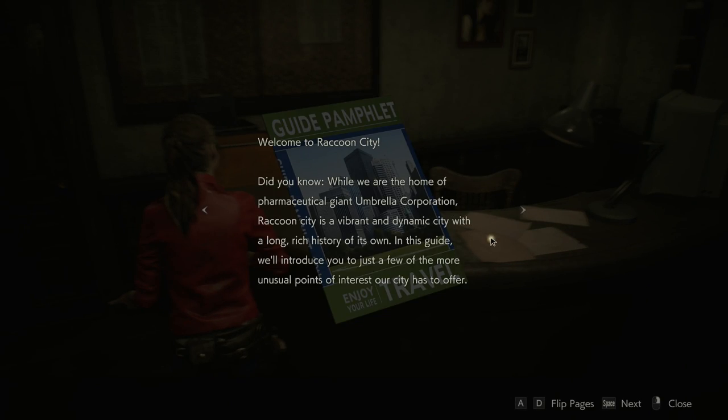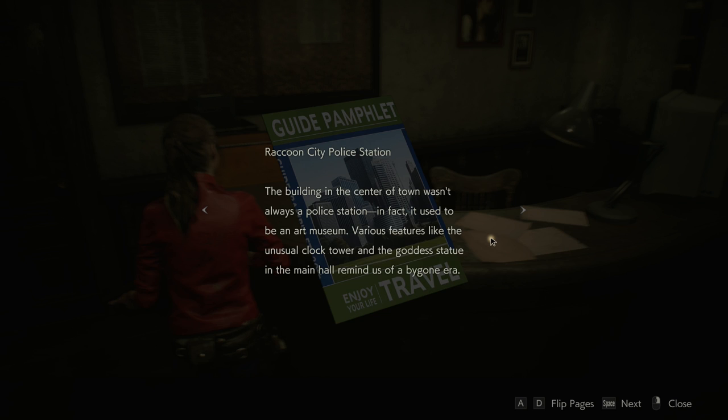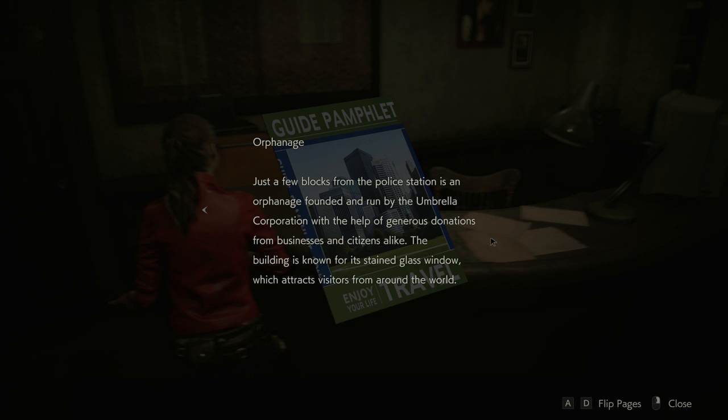Guide pamphlet. This is telling us about, while we're the home of the pharmaceutical giant Umbrella Corporation, Raccoon City is a vibrant and dynamic city with a long, rich history of its own. In this guide, we'll introduce you to just a few of the more unusual points of interest our city has to offer. Building in the center of town wasn't always a police station. In fact, it used to be an art museum. Various features like the unusual clock tower and the goddess statue in the main hall remind us of a bygone era. This orphanage, just a few blocks from the police station, is an orphanage founded and run by the Umbrella Corporation with the help of generous donations from businessmen and citizens alike. The building's known for its stained glass window, which attracts visitors from around the world.